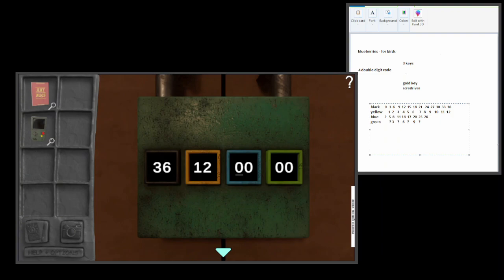Six, 29, 32, 35, 38, assuming I've counted correctly, 9, 12, nothing, 15, nothing, 18. That's it. Okay.